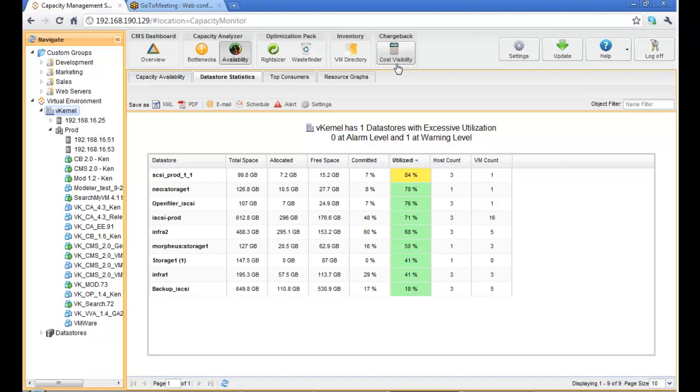Now, importantly, chargeback points out two different costs: the cost of the actual usage of the resources and also the allocated cost. And this is important because the actual is what was actually used by each department, and the allocated is what you're paying for because that's how many resources you gave out to run the virtual infrastructure. And I guess the big takeaway is that the difference between the allocated and the actual usage, that's waste. That's capacity that you paid for that you never actually used.